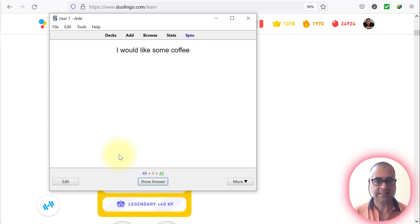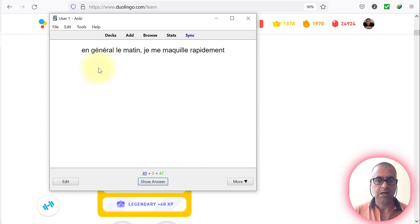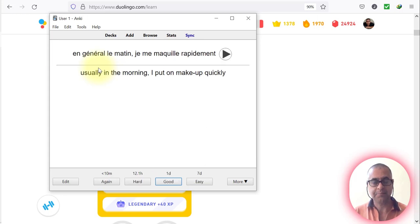Let's see. I would like some coffee. If I press enter, I'm using a computer, but you can use a tablet or a cell phone. Je voudrais un peu de café. I will inform the program if it's easy or not. En général, le matin, je me maquille rapidement. If I don't know, I'm going to press enter. Okay, and now I will inform the program if it was easy or hard.